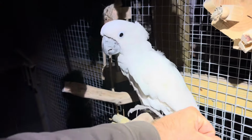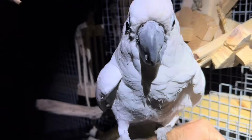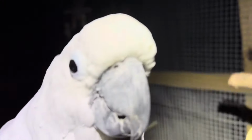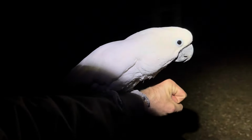Hi, Olaf. Can you come inside? There you go. Oh, there's a good boy. Hi, baby. Can you come inside and get your meds? All right, so we got Olaf, bringing him in. Gonna give him his meds and all go to bed.